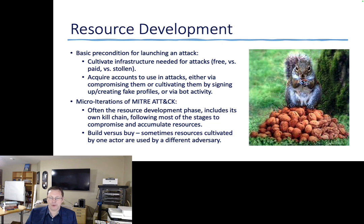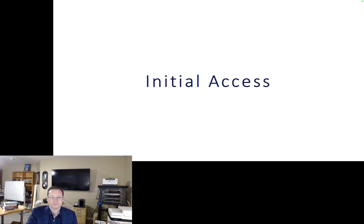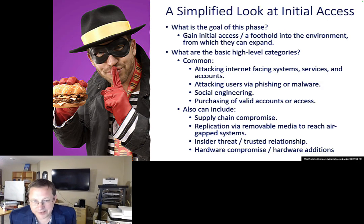So this is useful from a defender's perspective, because if we do a really good job of sharing our knowledge of what resources adversaries have and burning those resources as fast as possible, it raises the cost and lowers the profitability for attackers, right? So every time we share IP addresses or URLs within a threat community, we actually help with all this. So initial access. This is one of the most important ones, so we'll spend extra time.